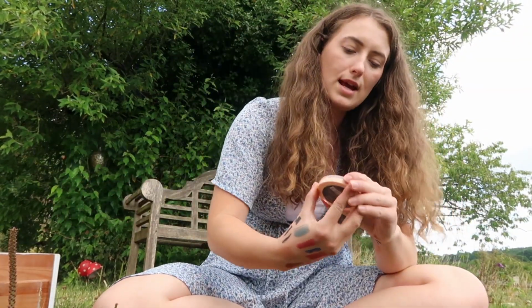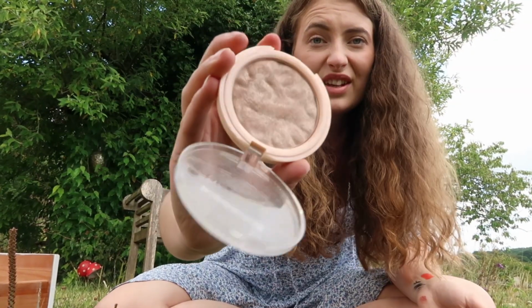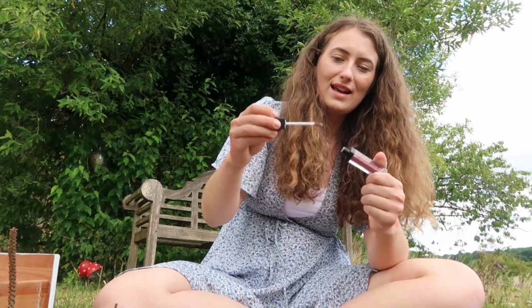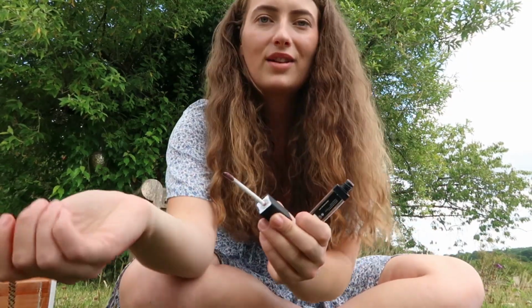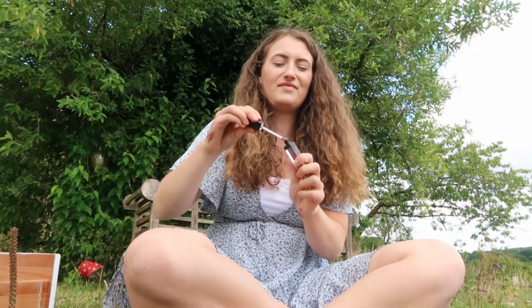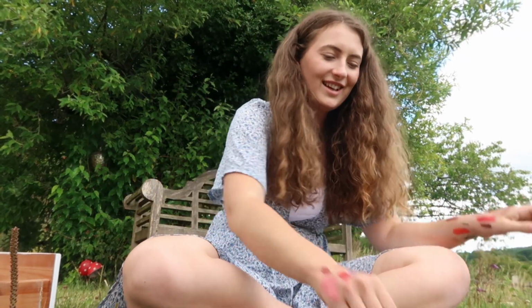Highlighter I actually use every day. This is by Makeup Revolution, and I love it. It's super shiny, it was super affordable, and it's actually really good, so love that. Make Me Metallic Lip Cream by Slick Cosmetics. I'm not going to need this. That is disgusting. That is actually really gross. Gone. I've got a whole load.